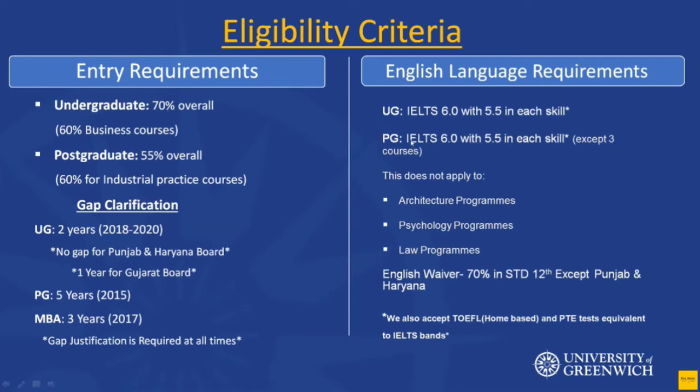For IELTS, the requirement is 6.0 overall and 5.5 in each skill. For PG, a few months back it was 6.5 overall. Now we have come down to 6.0, but it is still 6.5 for architecture, psychology, and law programs. For these 3 programs we still require 6.5. Otherwise, it's 6.0 overall and 5.5 in each skill for all the other courses.